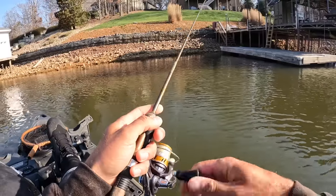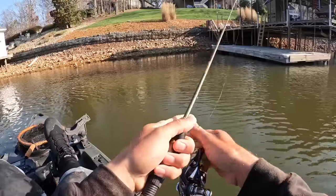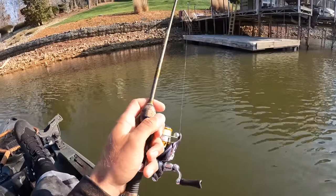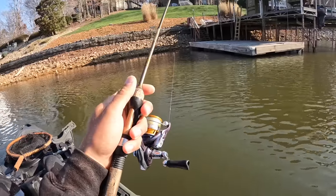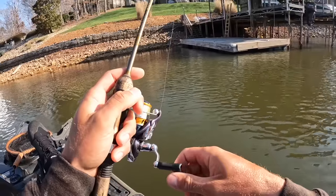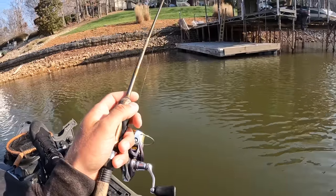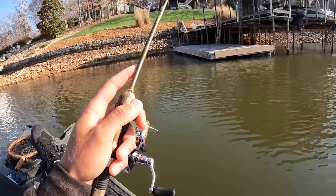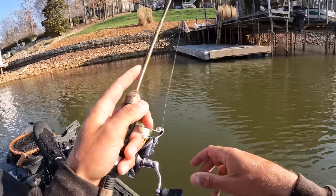I mean, you snag them, don't get me wrong. You snag them sometimes, especially if you're running something that's got a treble hook, like a crankbait or something. But the time it happened before, I got that fish in the mouth too. So that's two now. That's weird, man. I'm glad I got that on video though, because nobody would believe it. Just like the last time.